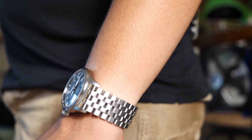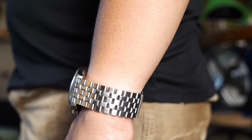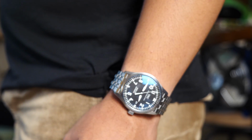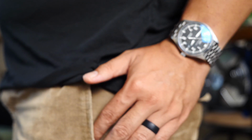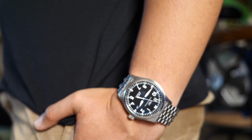I like to wear this when I go to more formal stuff, or sometimes at the pool too, because with 60 meters of water resistance, I don't have to worry about getting it trashed or getting water in it. I bought this piece about 7 or 8 months ago now, I think, and I really enjoy wearing it. So this is my work piece, I would say.